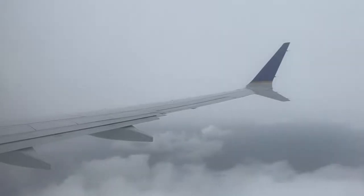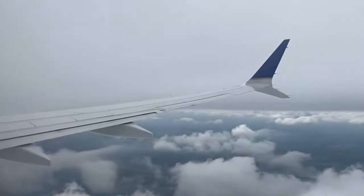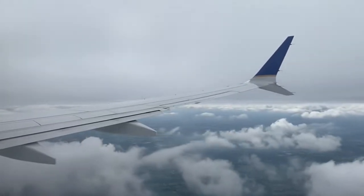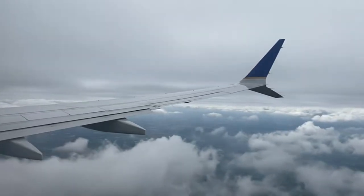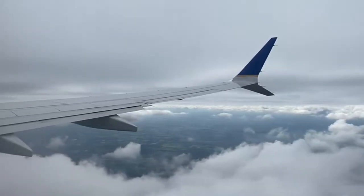Southwest 2839, NORCAL. Information Mike is now current for Oakland. Expect the ILS approach runway 30. San Francisco altimeter 3007. 3007, we'll expect 30, we have Mike. 4789, traffic 11 o'clock, 5 miles southbound, 5,000.